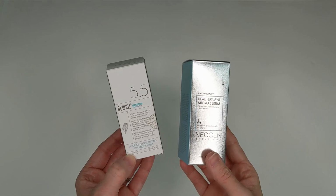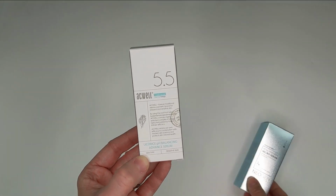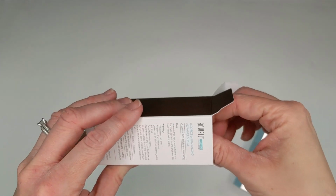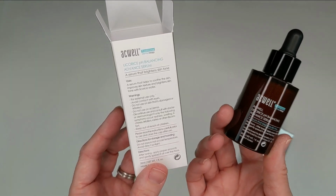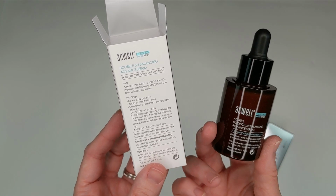Hey guys, it's Thursday. I just got my Soko Glam order in the mail, and I wanted to try this new Aquel Licorice pH Balancing Advanced Serum. I'm a huge fan of Aquel's Licorice Toner. I think it's amazing. I've purchased it several times now, and this serum is brand new. It just came out recently. So this is a serum that helps to soothe the skin, improve skin texture, and brighten skin with licorice water.